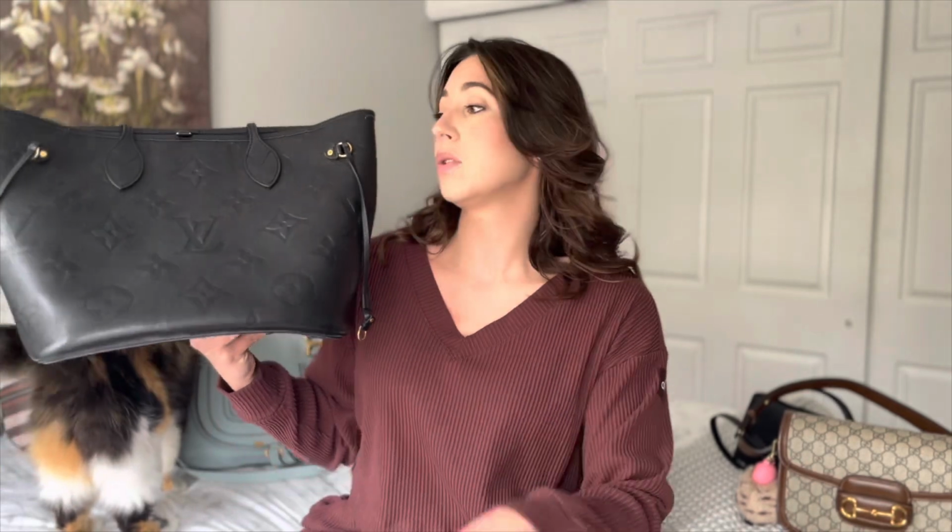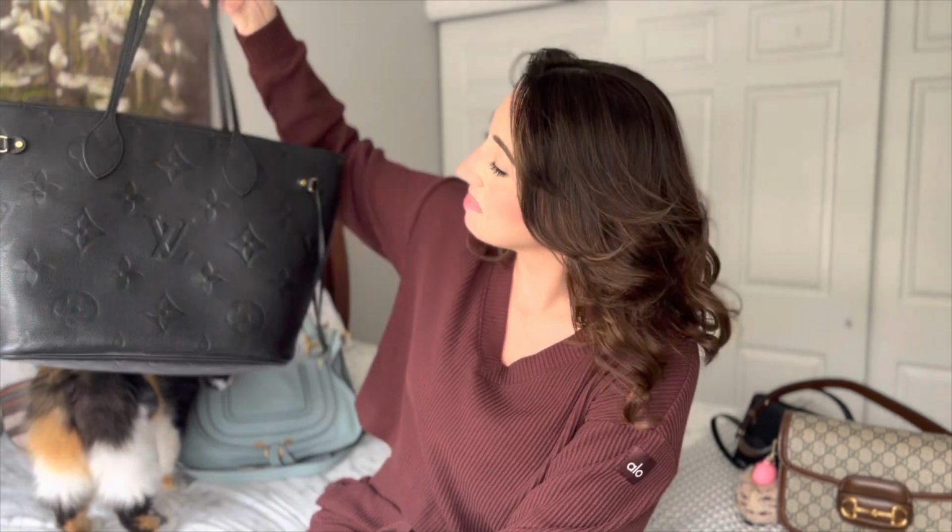And if you are looking to invest in your first luxury bag or add a tote to your collection, these hold their value like crazy. I could probably sell this tomorrow for almost exactly what I bought it for, even though I've been using it like crazy for almost 2 years now. So yeah, she's my number one girl. I'm gonna have to say that. She likes this one the most too.